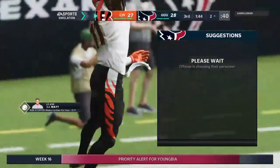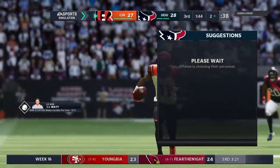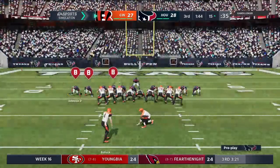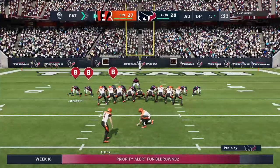John Ross, his 2nd touchdown of the afternoon. And the Bengals are an extra point away from tying up this football game. For the point after.